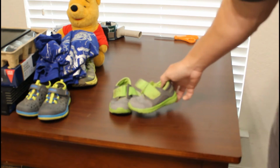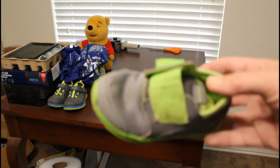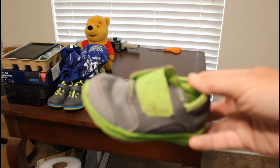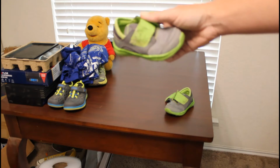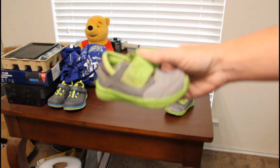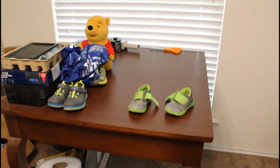Let me see if I can get this closer where you can see it. This is just not going to focus for me. I don't know if you can see all that, but there's a lot of hair. The other one's worse. See all that in there? Give me a minute, I'll be right back. I'm going to go get something and I'll show you a trick on how to get that out.